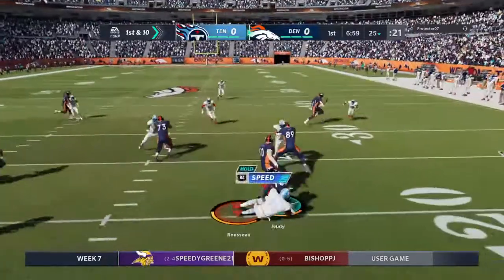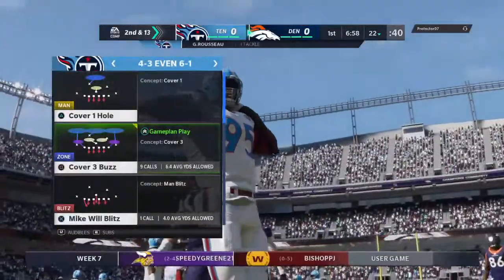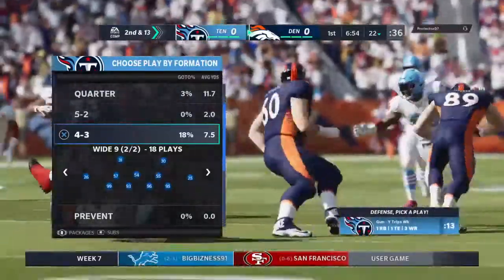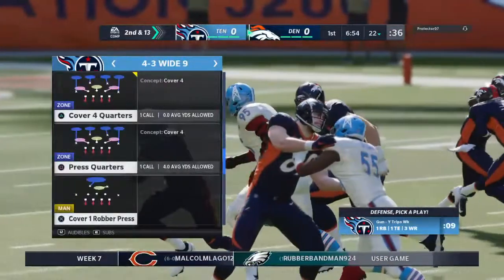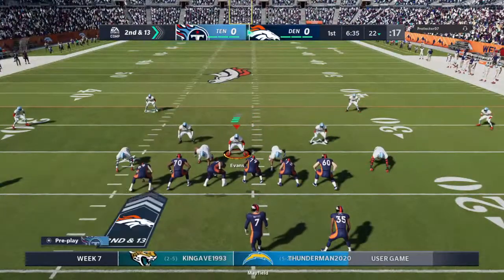They'll start out here with a jet sweep. And that's not the start that he was looking for, as he's going to be met and dropped behind the line. It'll go as a loss of 3 right away, and it's second down. Well, as a wideout, when you take that handoff and you're coming around the edge, you're expecting to see nothing but empty space in front of you. But if not, things can go south in a hurry, and that's exactly what we saw on that play with a loss.